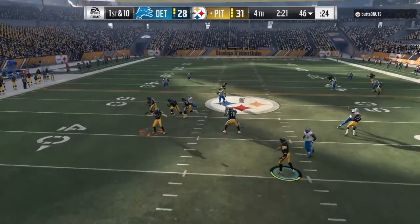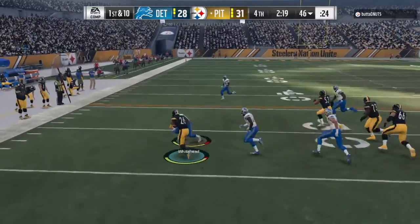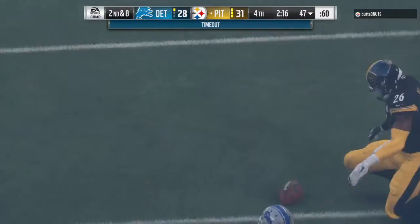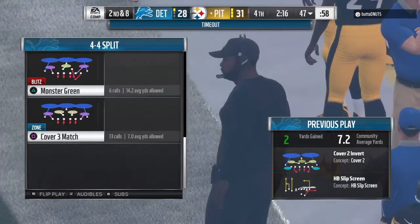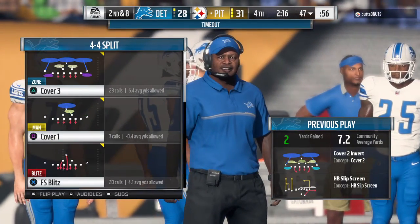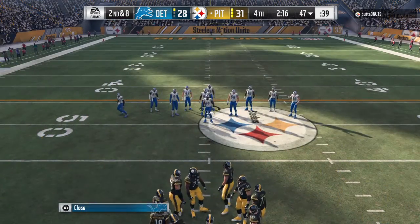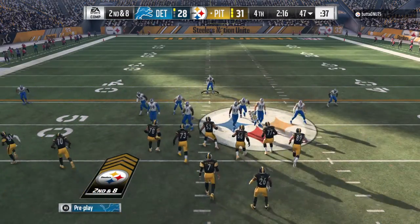On 1st and 10, it's Roethlisberger. A screen to Bell. And he is knocked down from the side. It'll be a 2-yard gain. And his defense here going to burn their second timeout. But you can also factor in another timeout that they'll get when the clock stops at the 2-minute warning.